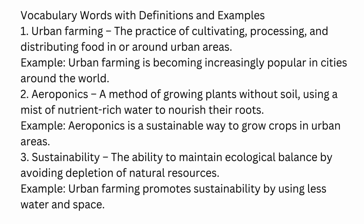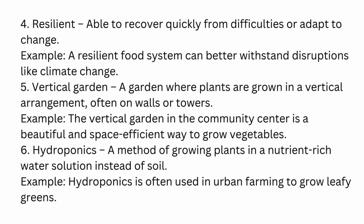3. Sustainability, the ability to maintain ecological balance by avoiding depletion of natural resources. Example: urban farming promotes sustainability by using less water and space.